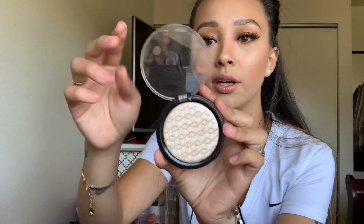So the e.l.f. highlighter. I'm not sure what the actual line of this highlighter is, but the shade is white gold, and it has like this little pattern here. And I actually saw this on Ulta's website that said that it was new, but I've seen it at Walmart forever, so I don't know if it's new at Ulta or if it's a different one, but it said it was in white gold. And it's definitely more expensive there, so I definitely would get this at Walmart or directly from e.l.f.'s website, because they're definitely the most affordable.